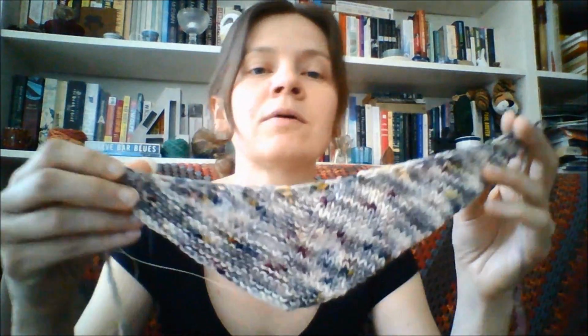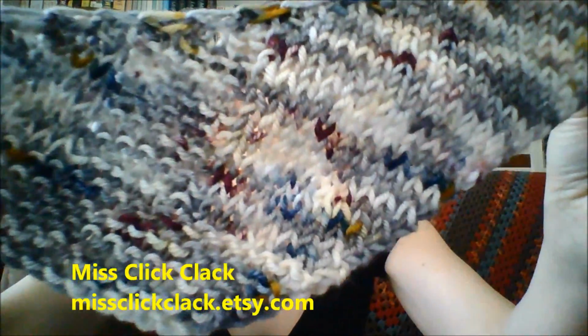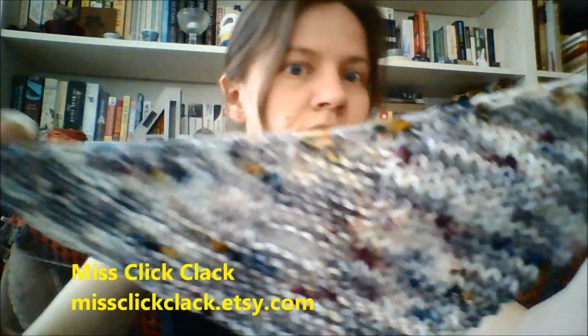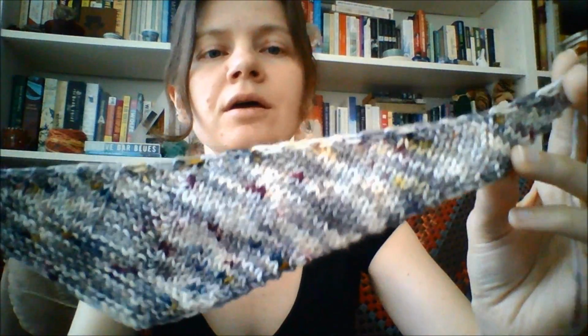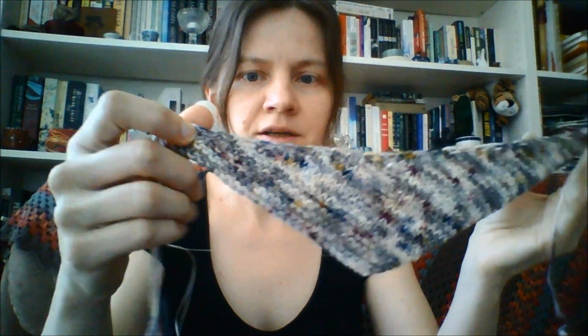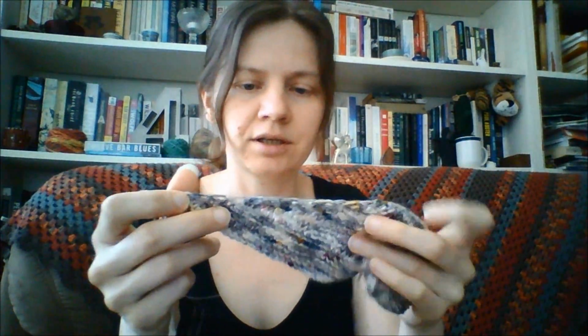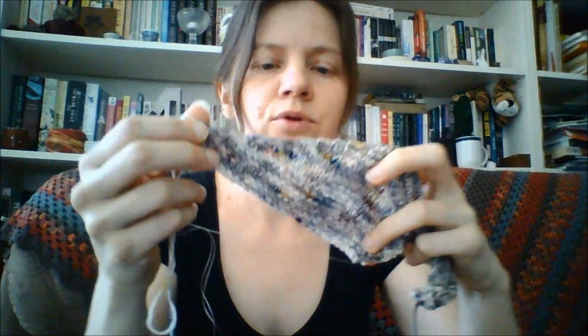So I have also been trying out the pattern in some different yarns. This is a miniature shawl that I've knit from Miss Click Clack yarn, and you can see the diagonal stripe going down there, with a little bit more clarity. And this has got a lifeline in it, and I was playing around with the edging. So what I've done is I've actually just gone with a garter edge for that side.